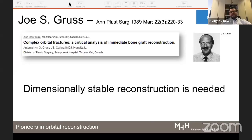But again, taking all these publications together and bringing it to our actual time, what those guys found out is that it's very important that you use a dimensionally stable reconstruction. So nothing that resorbs, nothing that goes away, because the definition of a reconstruction is that it stays. It's not good if your reconstruction goes away. And most orbital fractures, we don't call them fractures, we call them defects, because you know that the bone is most of the time gone. It's like exploded, and you will not be able to put all these small pieces of bone of the orbital floor together and do a reduction and a fixation. So that's why we call this reconstruction rather than reduction of fracture and stabilization. And that again requires your reconstruction to be stable and not something that resorbs and goes away, because if your reconstruction goes away, the position of the globe changes.